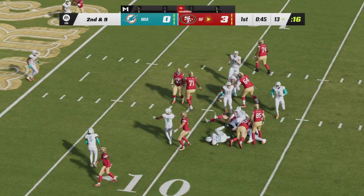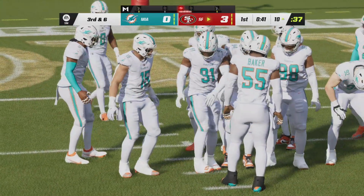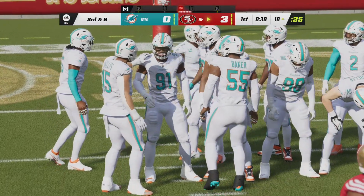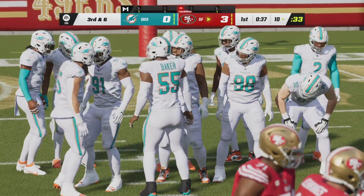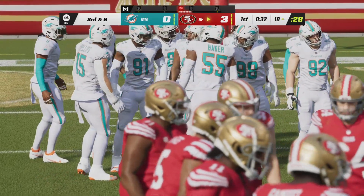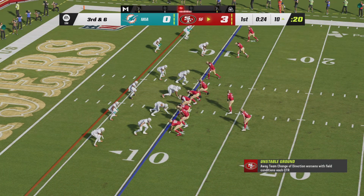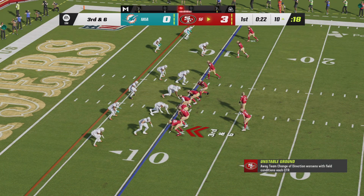Second down and right back to McCaffrey. And he'll get this one down to about the 10-yard line. Only gets 3 yards there on the heels of the 1-yard pickup. Sets up 3rd and 6. They are in need of 6 yards here if they hope to move the chains.